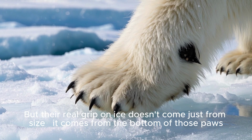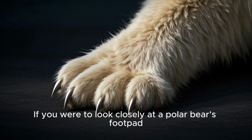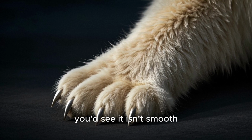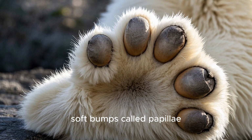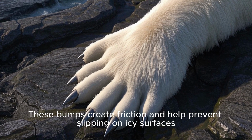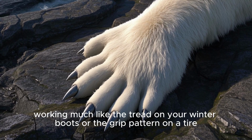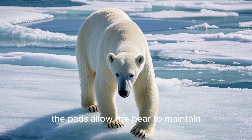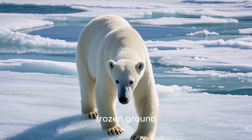But their real grip on ice doesn't come just from size. It comes from the bottom of those paws. If you were to look closely at a polar bear's foot pad, you'd see it isn't smooth. Instead, it's covered in tiny, soft bumps called papillae. These bumps create friction and help prevent slipping on icy surfaces, working much like the tread on your winter boots or the grip pattern on a tire. Combined with a rough texture, the pads allow the bear to maintain traction even when walking on slick, frozen ground.